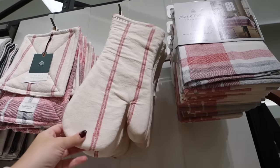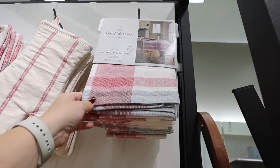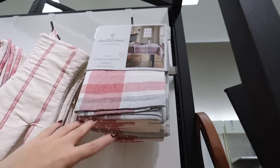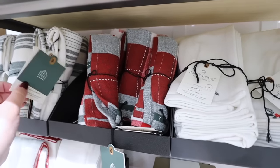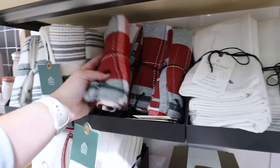They do also have a full oven mitt if that's what you prefer, and then a really nice cotton tablecloth in that plaid color. This is the rectangle, but online and in stores you'll be able to find a lot of different sizes for different tables. They do also have the kitchen flour sack towels. These are $3.99 each. They have it in that green stripe, the traditional plaid that we were just looking at.